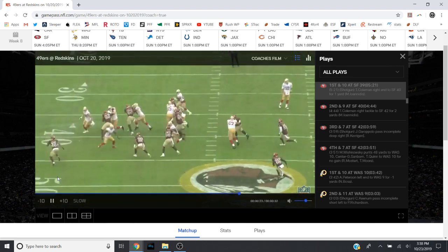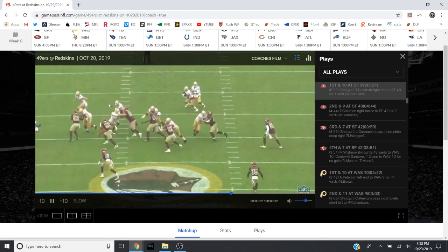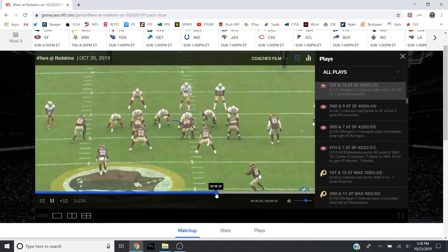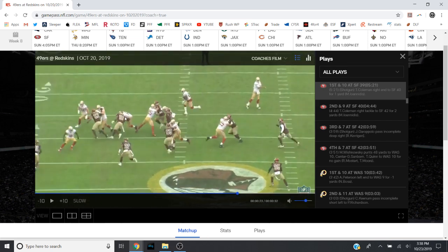Boom. Okay. Yeah, great contact. Great contact. Let's back it up. Watch this contact right here. That's great, but you've got to maintain it. It's not enough to hit them. You've got to latch on. So right here, this is textbook, but this is better than this.